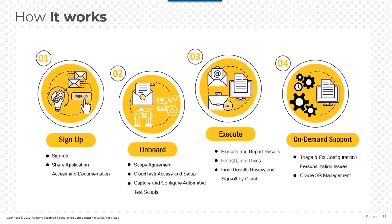We also offer on-demand support to triage and fix configuration and personalization issues, and also Oracle SR management. We do work with clients and have taken on some of the tasks of actually logging and working with Oracle directly on each individual client's SRs that come out of the effort. Okay.